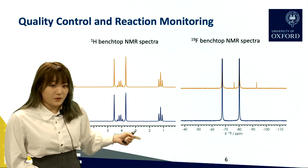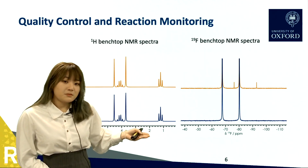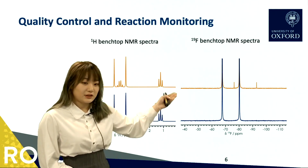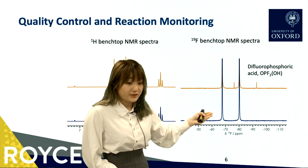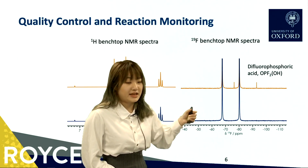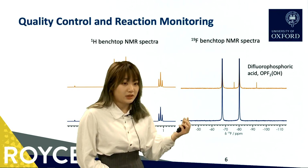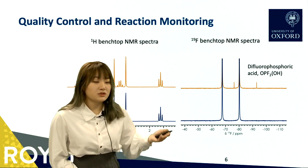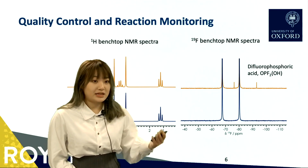For example, here are the NMR spectra of two electrolytes that give different performance under cycling. You may say that we cannot tell any difference from the proton NMR spectra. However, if we take a closer look at the fluorine spectra, we can observe an additional doublet here. According to the chemical shift, we can attribute this additional doublet to difluorophosphoric acid. This compound is characteristic of a hydrolysis reaction between hexafluorophosphate and unwanted water in the electrolyte. So with the help of different nuclei spectra, we can easily detect unknown species in our electrolyte. This can help us understand the degradation products and, as a result, the degradation mechanism.